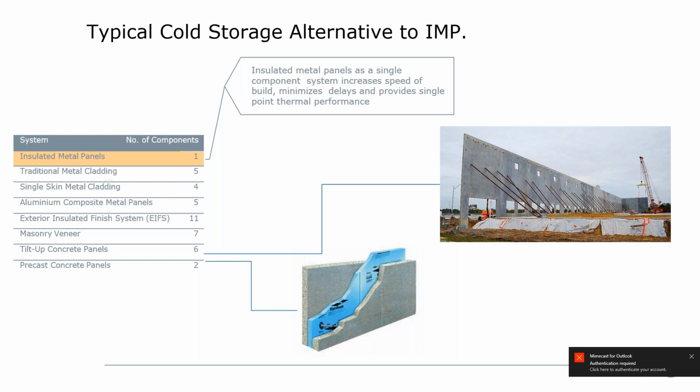Whereas the panel is still a single component design, it does provide the best speed of build, best thermal, and best installation practice for cold storage than the other two. But instead of where you guys are competing mostly with alternate claddings and built-up systems, we run into these two as the primary alternatives.